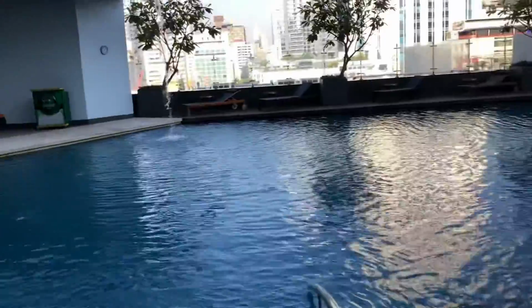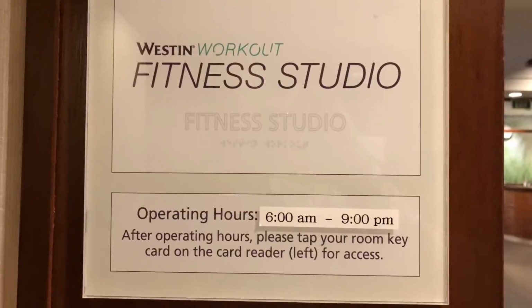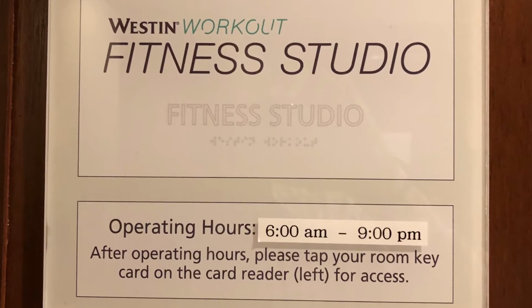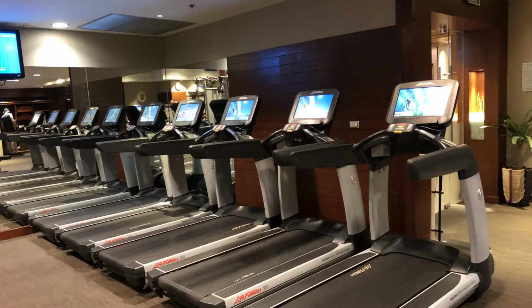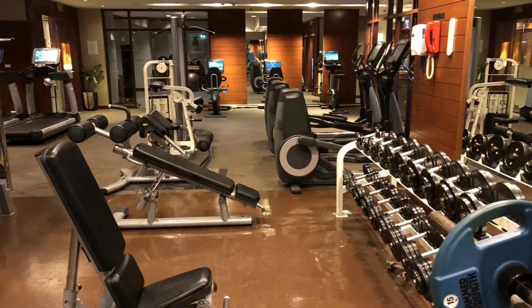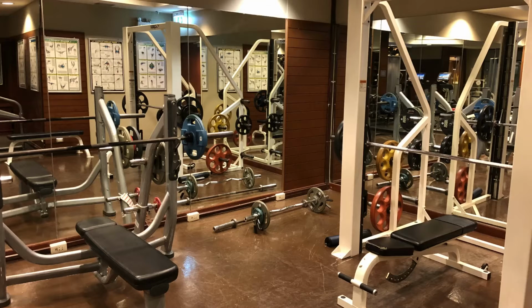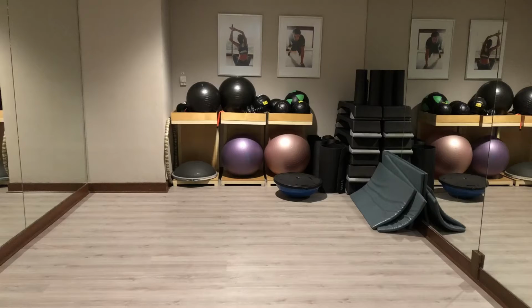The facilities are not 24 hours, and each area, the gym, swimming pool and spa, have different opening hours, so do check that out before you go. The gym was well stocked with plenty of cardiovascular machines, as well as weights, both free weights and assisted weights, and they also had a separate room where you can do mat exercises, as well as kickboxing and things like that.